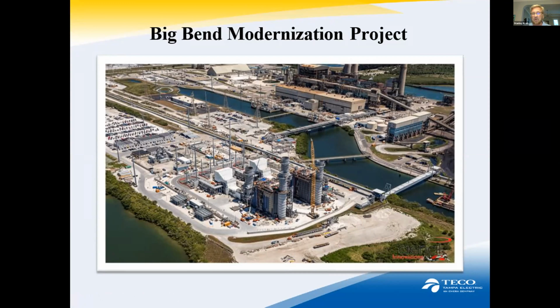It's a $1 billion project, and it should have its initial firing later this year. And so we're very quickly transitioning away from coal to other forms of fuel, as well as renewables and distributed energy, which I'll talk about later.